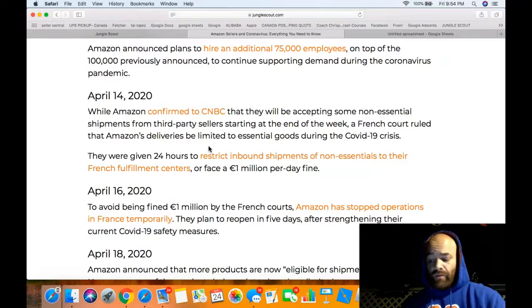Give customers more time to return the product, which was normal. I knew that would happen because the volume in and out is ridiculous. But normally it's 30 days. They've extended that. Important information regarding price gouging: definitely don't price gouge. Stay away from selling anything related to price gouging products.